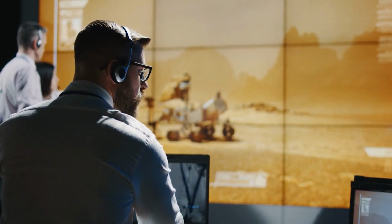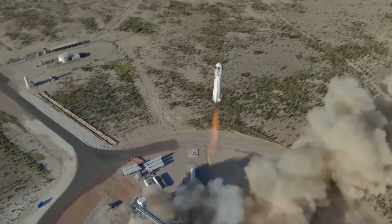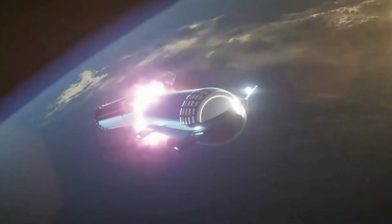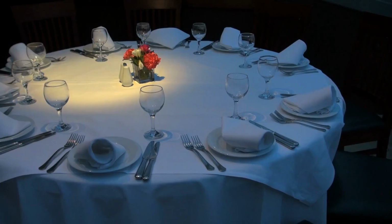If we're going to put 1 million people on Mars, we'll need enough space and facilities to keep them entertained during the journey. The Crew Starship variant has a cabin of 1,000 cubic meters that can accommodate 100 passengers. The ship will have a common area that will include lecture halls, cinemas, and restaurants.